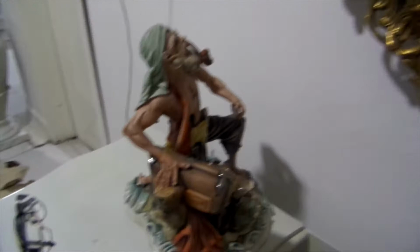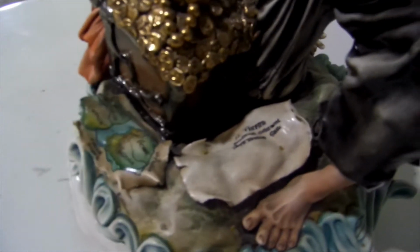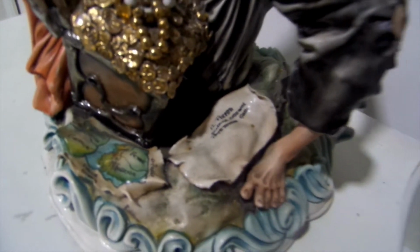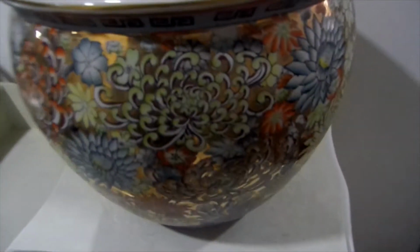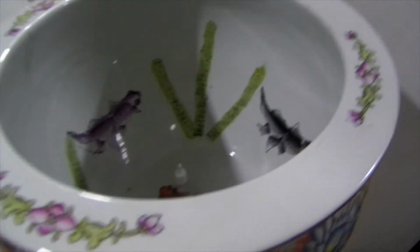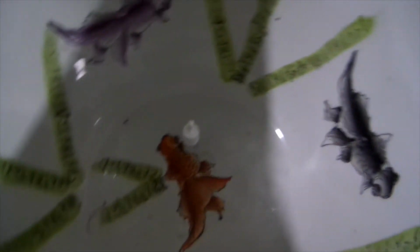This is an interesting statue. Yeah, it's a parrot. Let me see, there's writing over here. Sculpture. It's original. It's from Italy. Looks like it's written in Italian. Wow. Look at this face. This is really cool. Oh, and there's like koi fish inside. Look at this. Very cool. Man, it's beautiful.